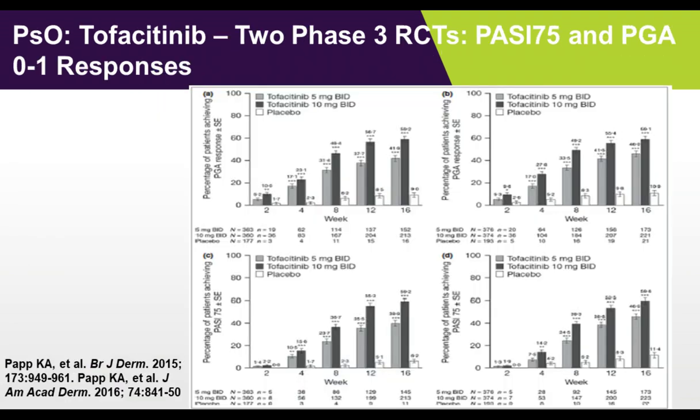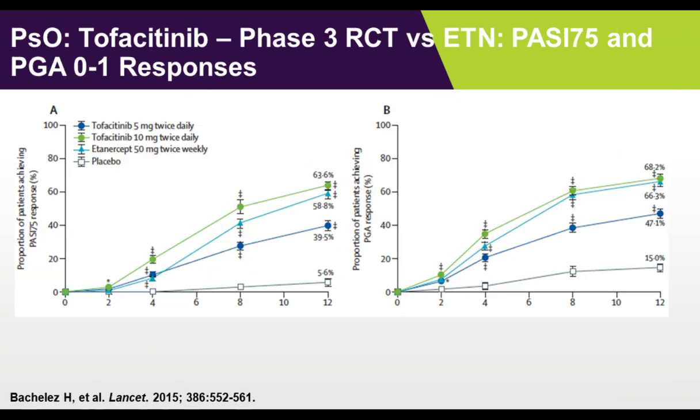These are the two phase 3 randomized trials showing the PASI 75% responses and the physician global 0 to 1. And you can see that the studies are quite replicative of each other, but they clearly favor the 10 versus the 5. And then if you look here, you'll see that etanercept is in the aqua color, and it's actually just between Tofa 5 below it and Tofa 10 above it, or Tofa 10 not distinguishable, basically in physician global clear or nearly clear.